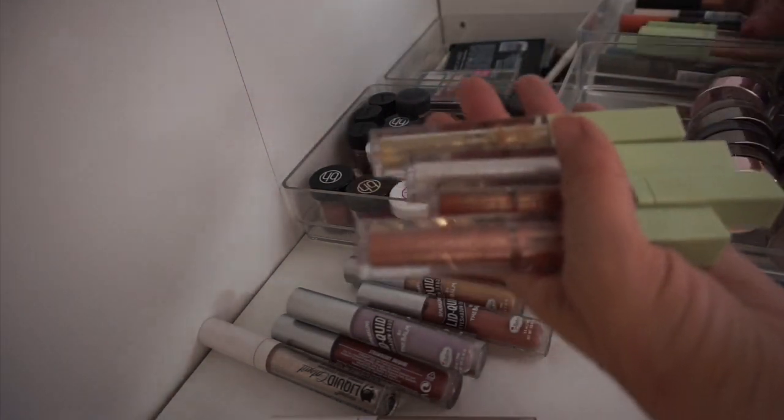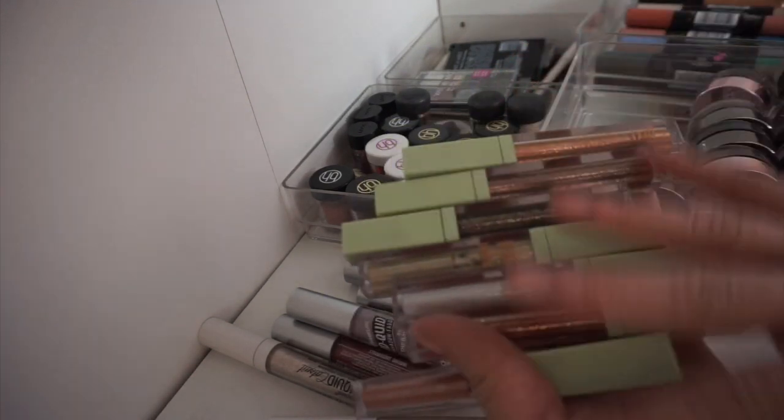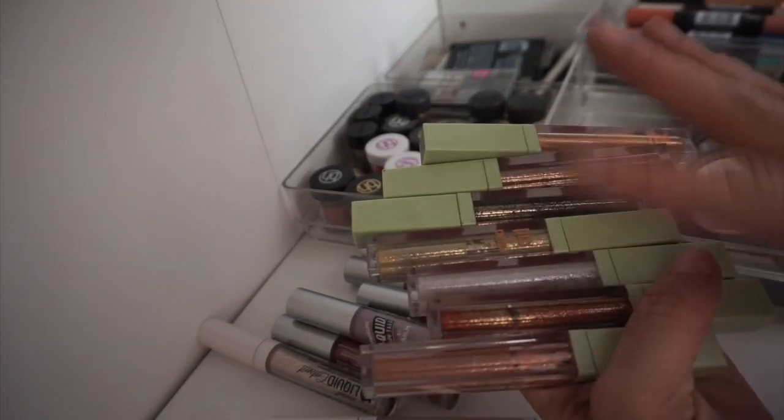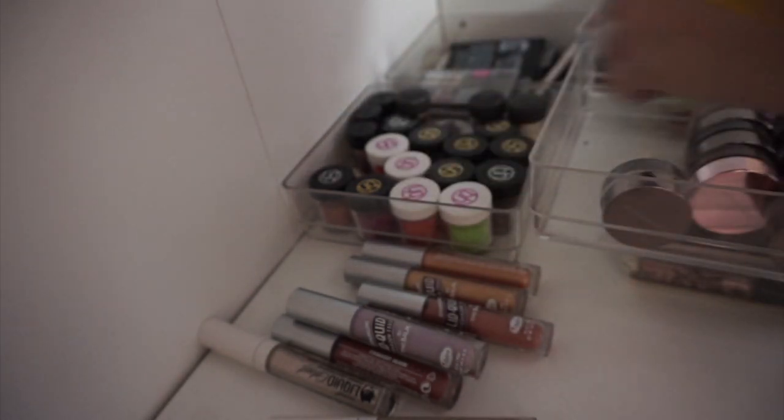Here's some more Pixie Fairy Lights. So I have 7 in total. I love this formula. I will reach for these time and time again. I just want to make sure they're not dried out because I'll cry.